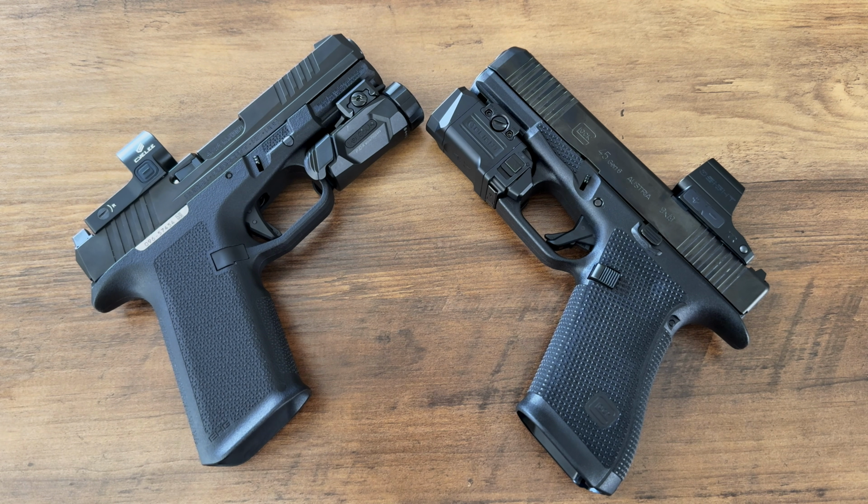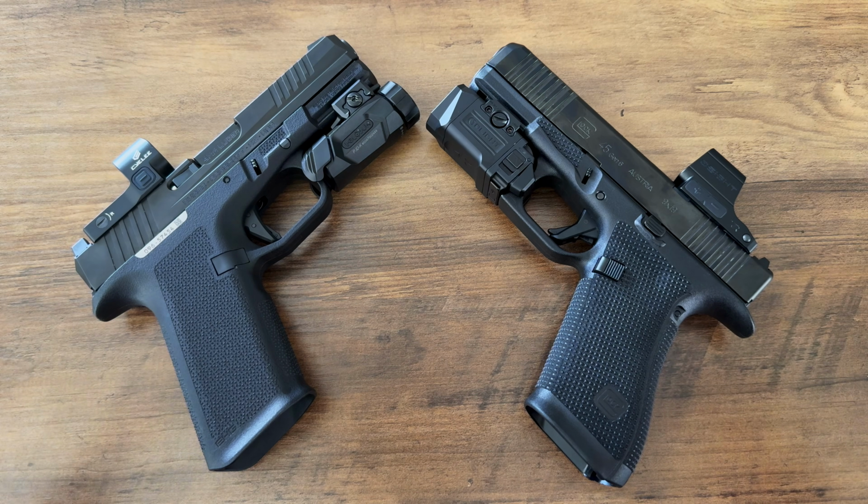Let's get our gear together and put some shots down the range to compare accuracy and recoil, things like that.